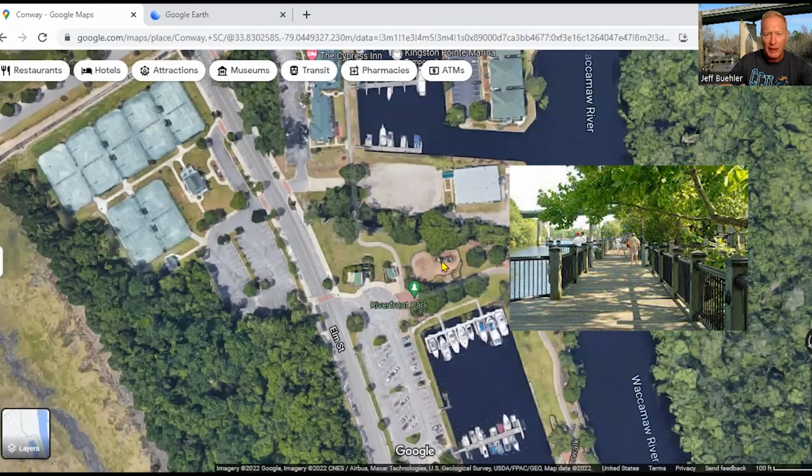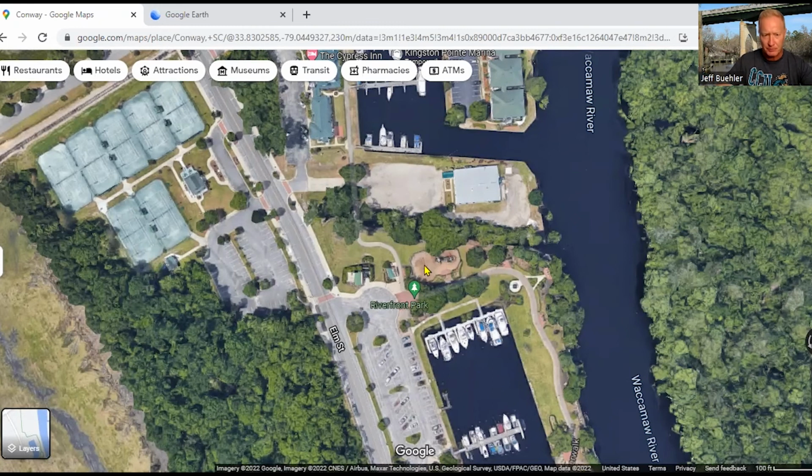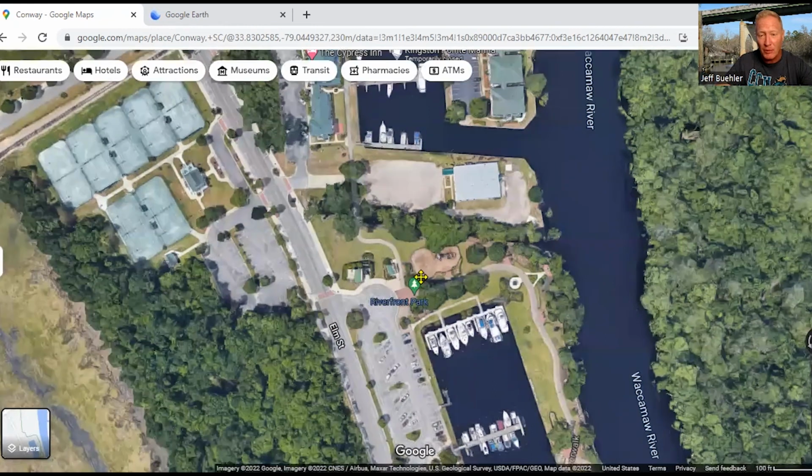You have a great playground here. So if you have the kiddos, you're out spending the day with the family, there's a playground here. Again, lots of shade trees. There's a couple pavilions that you can sit under with park benches, that sort of thing. We would usually sit right there under the pavilion in the shade while the kids run around on the playground.